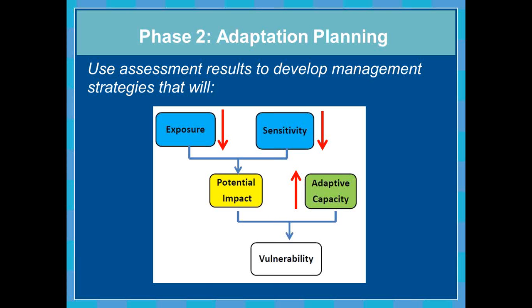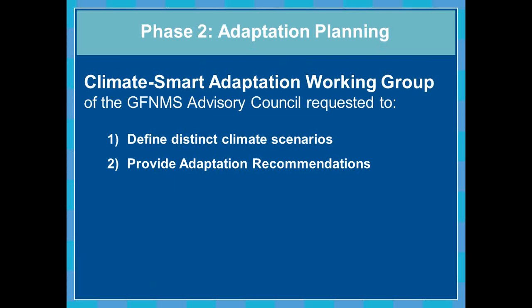And so we've decided to tackle this second phase of our project through the use of our advisory council. Every National Marine Sanctuary has an advisory council, which is like a stakeholder group of people that are already invested and really involved in the sanctuary, not necessarily in management, but providing advice to management. And so they are already very involved in the issues that are facing our marine protected area.